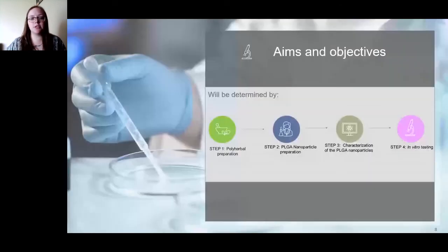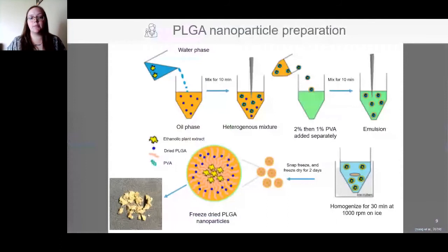To reach the aims and objectives of this study, the polyherbal was prepared by weighing off the 5 ethanolic extracts of each plant sample in a 1-to-1 ratio for each respective experiment. The PLGA nanoparticles were formulated, after which the formed nanoparticles were characterized. Lastly, in vitro studies were done using the nanoparticles and the ethanolic plant extracts. PLGA nanoparticles were prepared via a solvent displacement technique, with the ethanolic plant extracts used as the targeting ligands and PLGA as the encapsulating material.